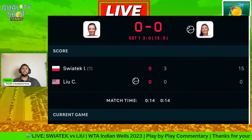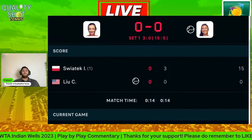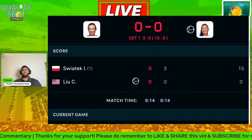She's going to struggle. She's love 15 down now on serve. Doesn't find the first serve. Very close, but doesn't make it, trying to go down the tee from the ad side. So second serve coming up.